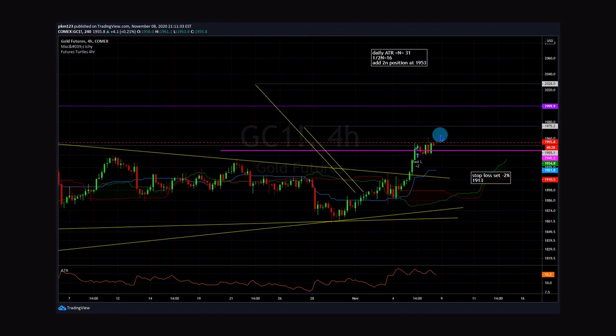They touched 1960 and gave back down to 1955. We added a second position as per our protocol, and so our average price now is 1945.